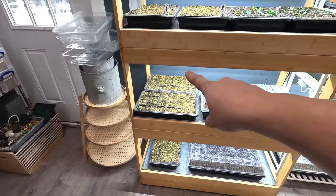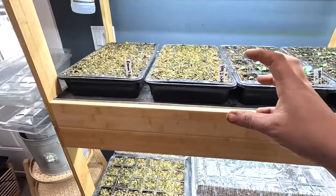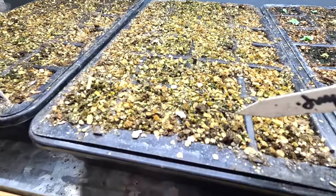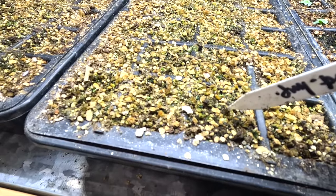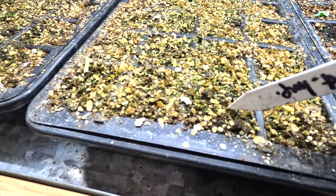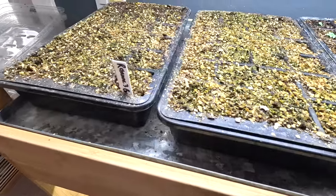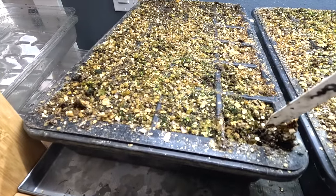And then these five little trays here are the ones we planted semi-recently. However, I did pop domes off because if you look closely, I don't think you'll be able to tell with this camera, but there are seedlings in here. There's two in that one. I think every single cell actually has a seedling in it.